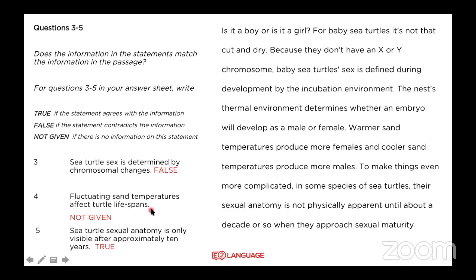So three is false, four is not given, and five is true. So on your answer sheet, you would write false, not given, and true for three, four, and five.